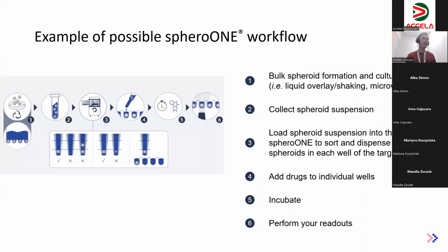So looking at the workflow for the spheroONE, this is how it works. Typically, you can use any type of culture method to form and culture your cellular aggregates. For example, overlay liquid, just agitating the cells, using these microarrays where you pellet the cells in the bottom of these microwells to generate your spheroids. What we need is for you to be able to take a suspension from that culture and then feed it into the spheroONE. And then what it will do is exactly the same.